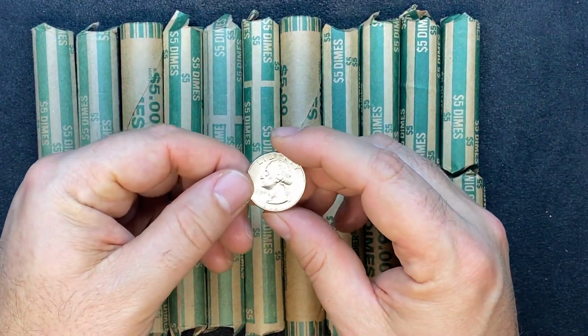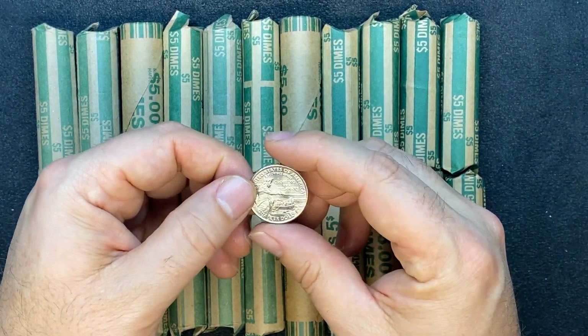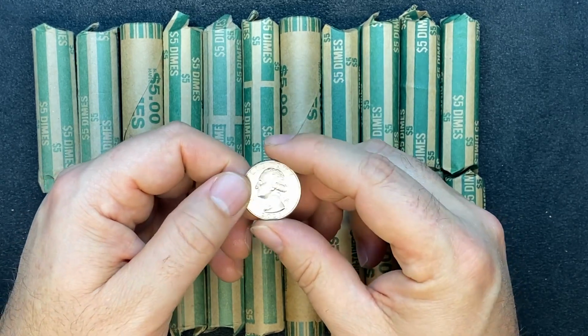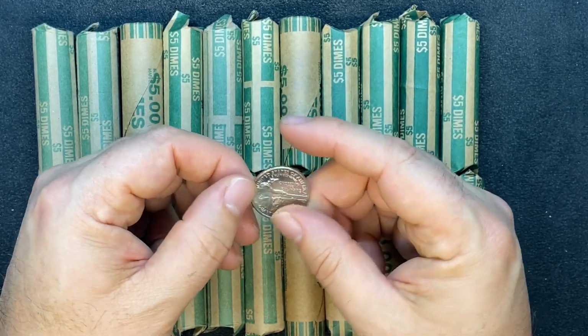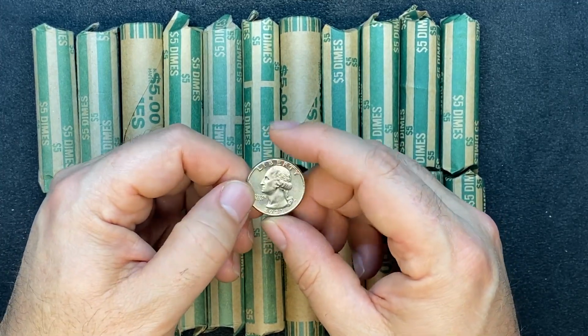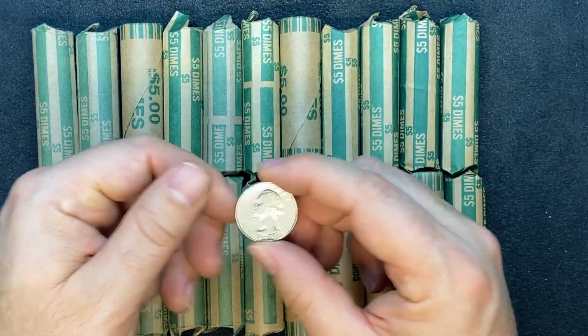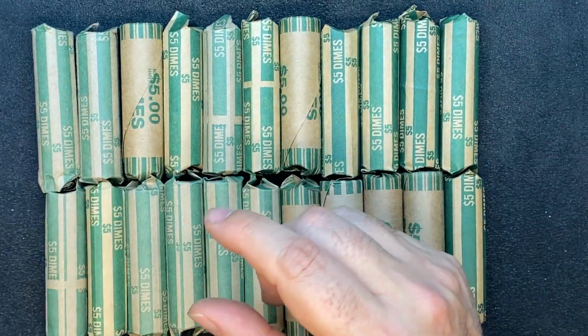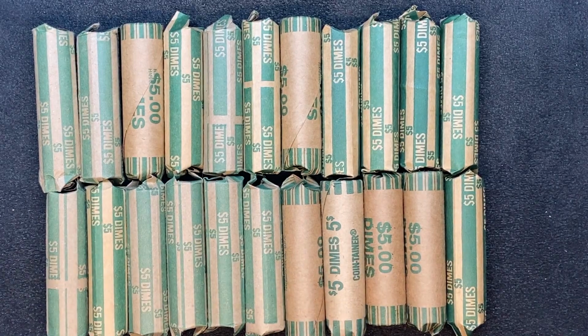And then I did just pull one of the nicer 2021 crossing the Delaware quarters instead of that original extra quarter that I showed you. I just think it's one of the most beautiful designs on a quarter to date. That'll probably just go back in the bin, but if I was going to show you an extra quarter, that's what it was. So in 7 rolls of quarters, we're up 25 cents plus a variety and 2 bicentennials.